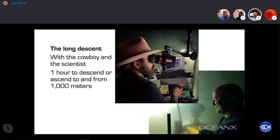There's my team, cameraman, a cowboy and a scientist. Again, not a bad team to be with. They kept me entertained all the way. To 1,000 meters or 3,300 feet, takes an hour to get there in the sub and an hour to come back. So straight away, if you're going to 1,000 meters, that's 2 hours of your dive to go.